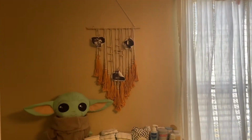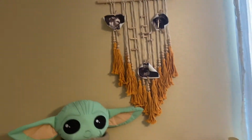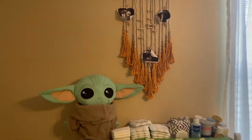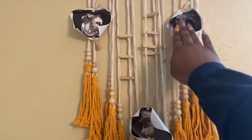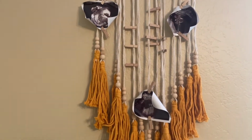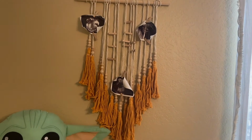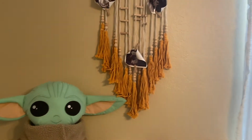So I'll start by showing y'all this area. This is his little changing table slash closet basically. I got these little strings, and these are his little ultrasound pictures, and they just clip on there. But I am still gonna take pictures of those and put them on Polaroid pictures, because they're curling up and stretching out. So I'm gonna redo that.